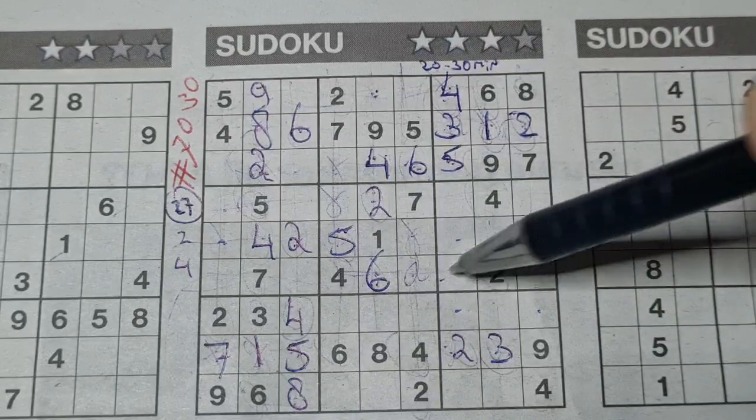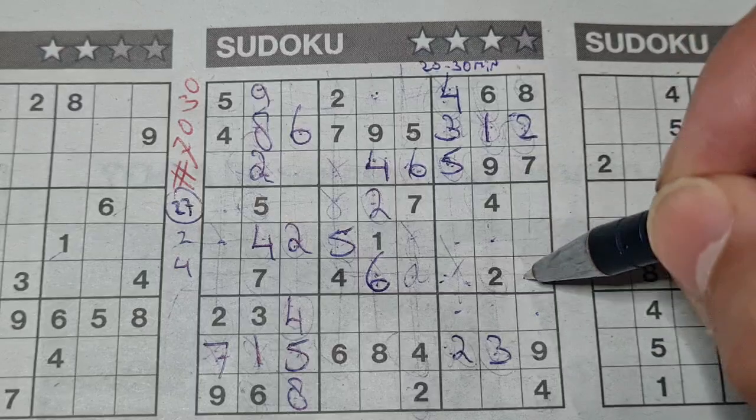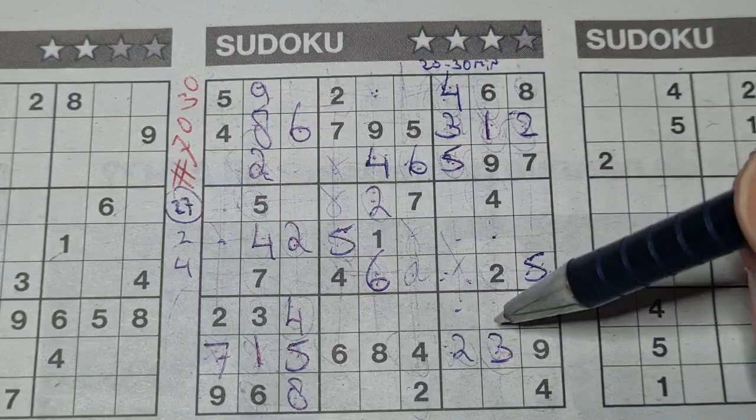5 in this row, 5 in the middle row. So the row below, the only two places left for the 5 are here or there. We have a 5 in this column, no 5 there. 5 should be there.